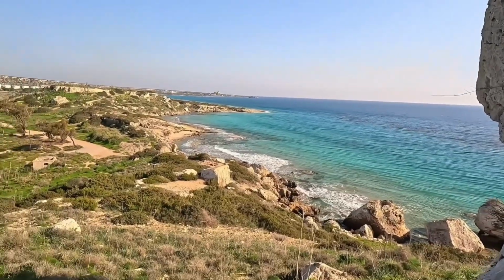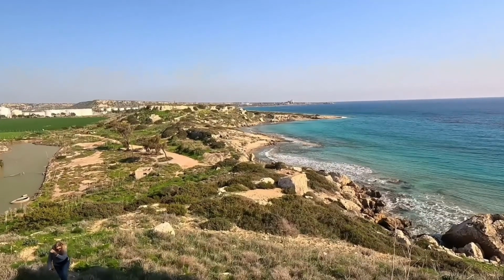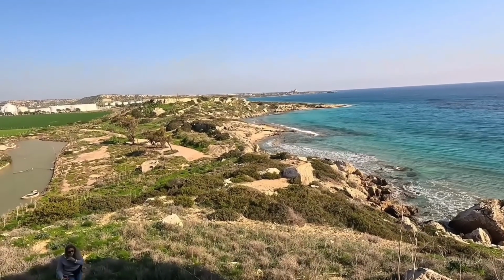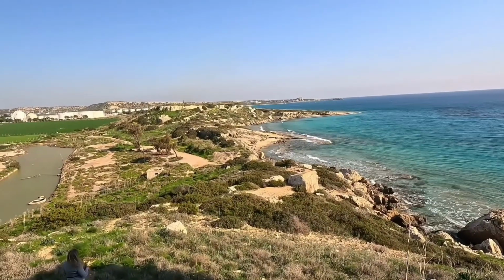Near to the top of the outcrop here, looking back down on the castle, you can just make out the back wall and a bit of the side wall. That's about all that's left of it.